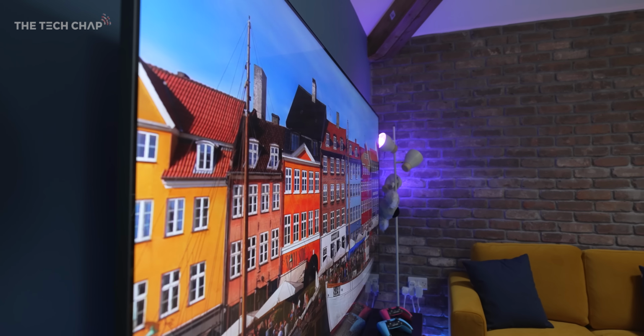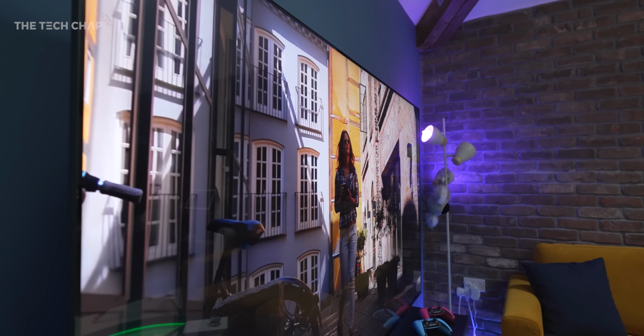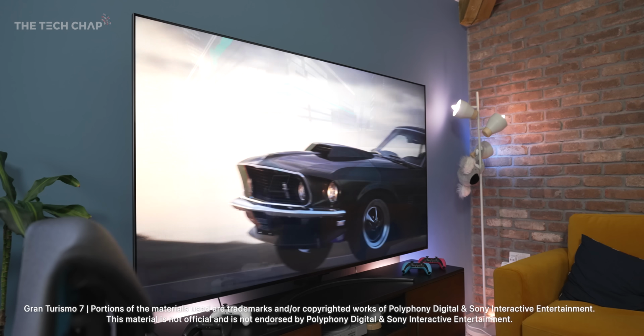Although I should say, if you do want a bigger model, there is an 86-inch version of this, which is frankly just ridiculously huge, which is also 8K and you get more dimming zones, so it is a higher end model. Now for gaming, this checks all the boxes.